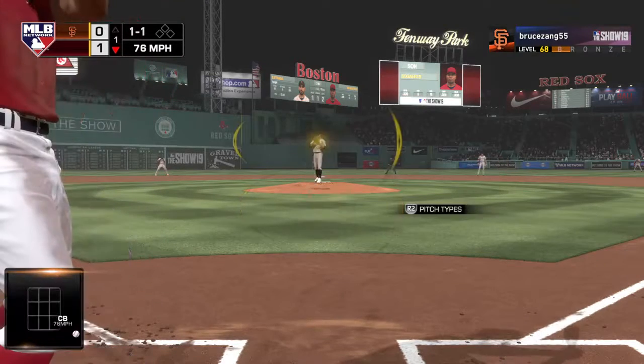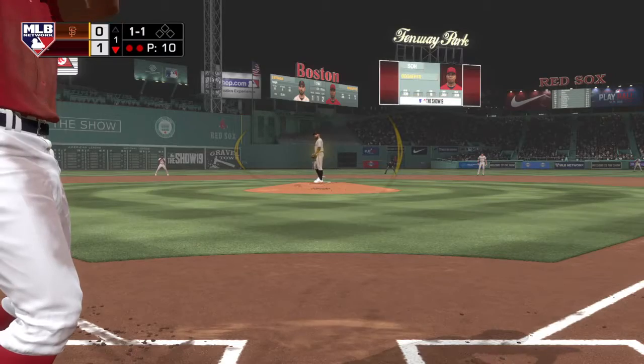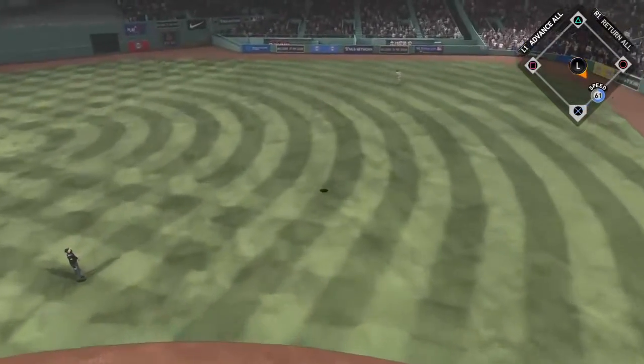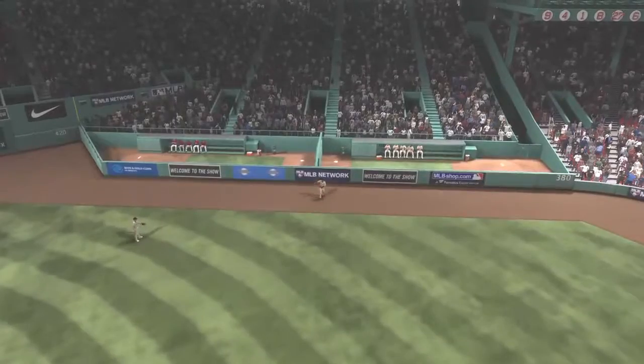Off the plate. 1 ball, 1 strike. Late swing, but he's still able to get a lot of this one out toward deep right field. Gallo retreats to the track, and he'll put this.